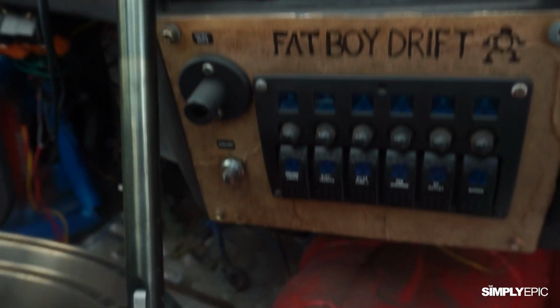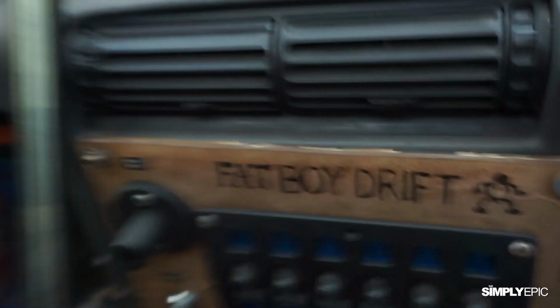And then the hydraulic handbrake is standard nowadays for whatever drift build, or even if you want to be a drifter wannabe. You must have this. Then this center console is my favorite. Fat Boy Drift. Fat Boy Drift. That's me. Fat Boy. That's me right there. It's meant for me. Yes.